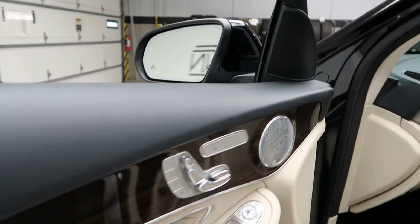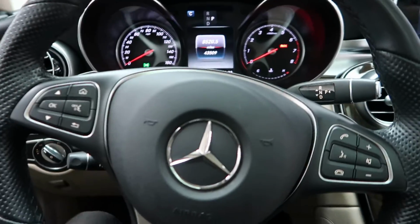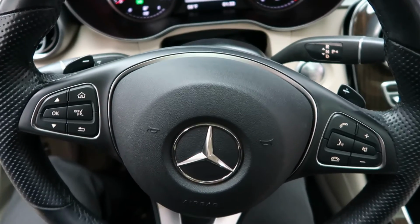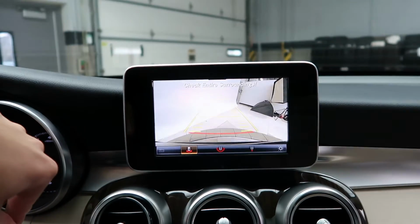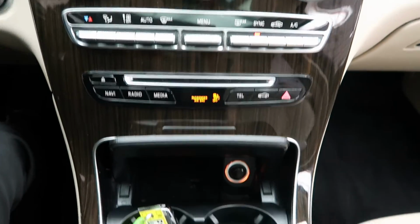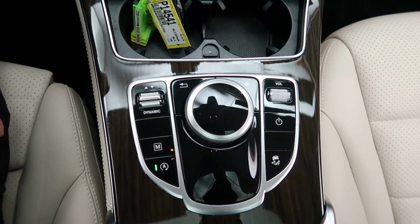Burmester sound system, heated seats, memory seats, heated steering wheel, smartphone integration with Android Auto and Apple CarPlay, steering wheel controls, paddle shifters for extra performance, a push start ignition, media display, rear view backup camera, dual climate controls, hard keys for the media display, cup holders, turn wheel for the infotainment center, dynamic selects for different driving patterns.